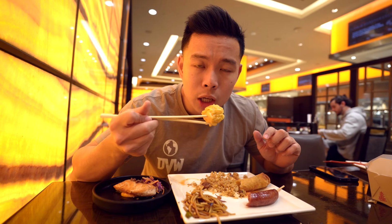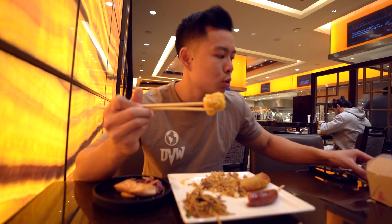I actually really like the siu mai. First time I tried it here. It's really good. Nice solid shrimp siu mai. Ooh, we got some soy sauce too. Try it out. Good siu mai. Let's try this miso seared salmon. So it's like a miso seared salmon, like a Japanese salmon.